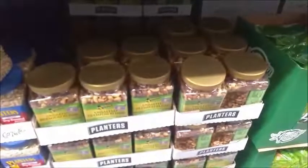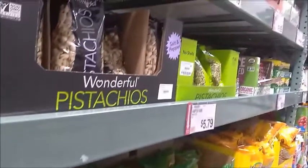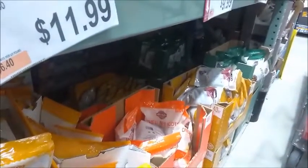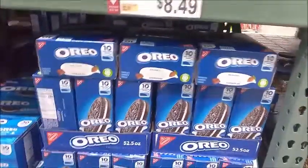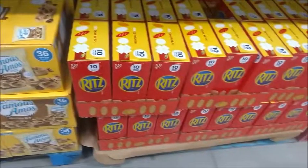Okay, so just walking through the front of the store, they have a whole bunch of electronics and stuff. First off, we got some bark thins, some nuts, like mixed nuts, peanuts, some pistachios, and stuff like that, if you do like to eat some nuts. Then we have some dried fruit here, really good selection. Some animal crackers. We have some Oreo cookies that are actually vegan too, which is really good. You have some salsas for chips and stuff. Some Ritz crackers.